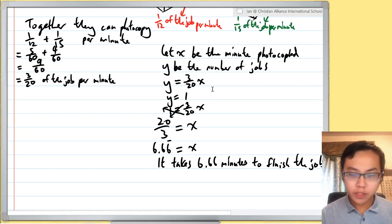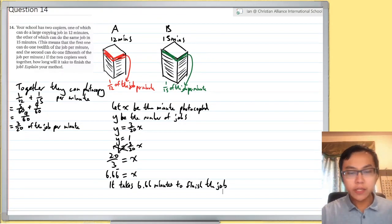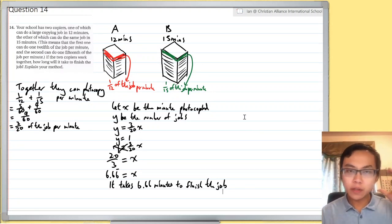So that was question 14 from yesterday. Hopefully you understand how to do this now. I know it's a little bit complicated.